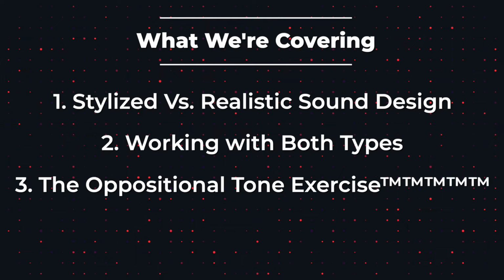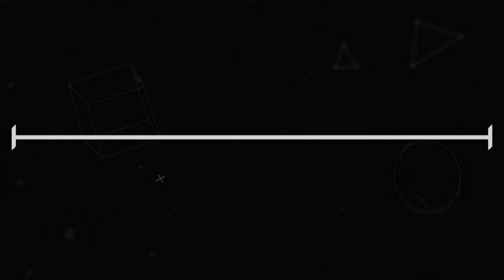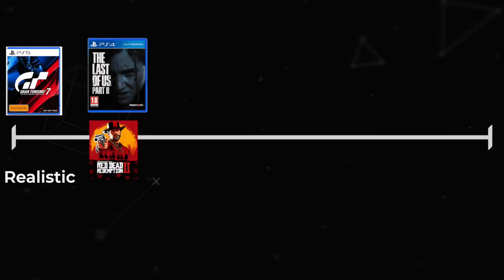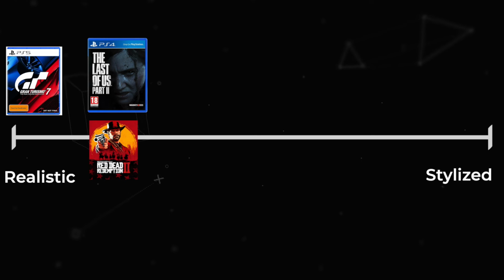Now, these aren't hard and fast terms that everybody in the industry uses, but I like to categorize them like this. On one end, you have realistic sound design, things that are more grounded in reality and common in films of all sorts, and games like The Last of Us, Gran Turismo, Red Dead Redemption 2, etc. And on the other end, we have stylized sound that doesn't necessarily always fit in the real world or even have any sort of basis in the real world.